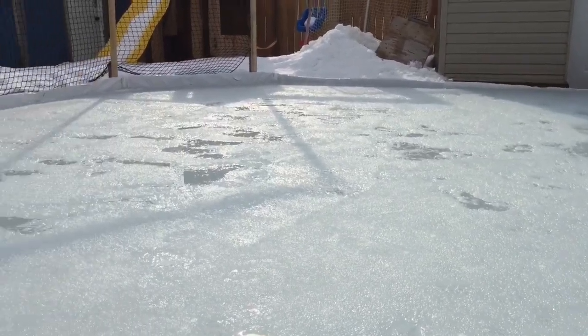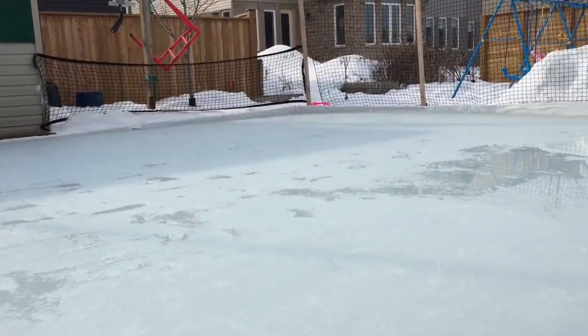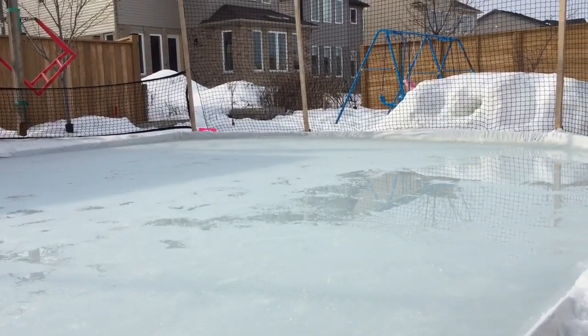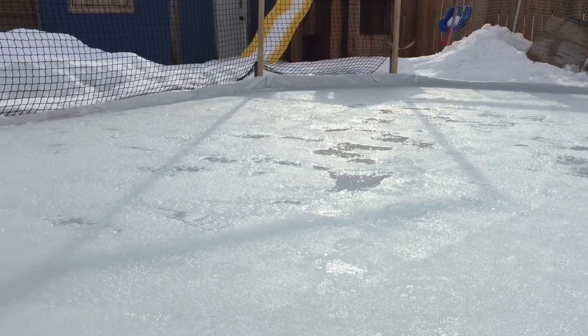Kids got lots of hours in this year, so a little experiment to see if leaving snow on the ice, even though it was well above 0, would help insulate it or create a mess. Well, it creates a mess. The ice is really, really rough and weak in spots. See how rough it is.